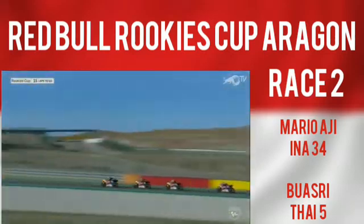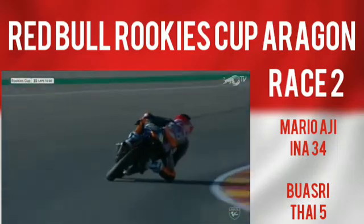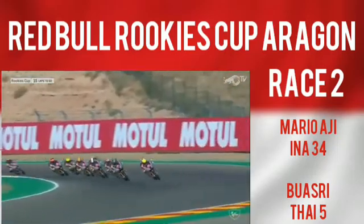There's a couple of bits of off-track action, but they're all through the first left-hander and away, climbing the hill already. Exploring track limits there, and there is Zonta van der Goorburg. He's got the bike going, so he overtakes the safety car there and goes away on the climb. He's going to come back from a long way back there, but at least he is running.